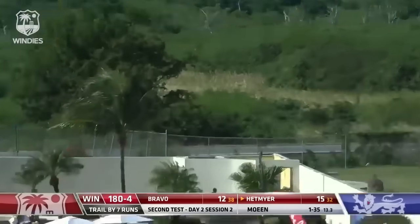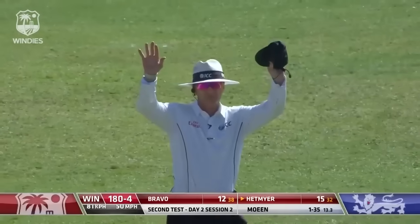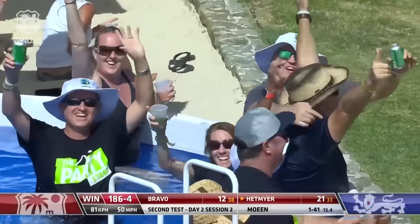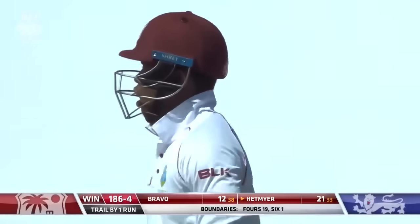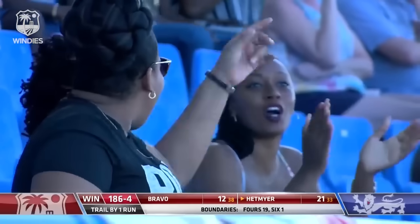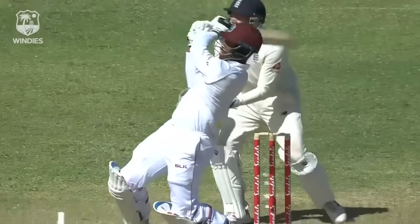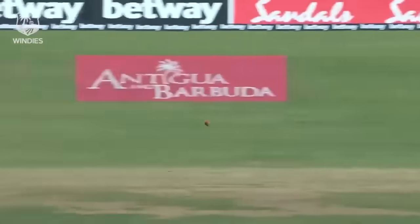Smacked it with the wind. No nonsense batsman, even enjoyed by those distracted swimming in the pool. Told you he liked a 6. Crowd comes alive. Just doesn't come out right from Moeen Ali, and it sits up nicely. Look at him set himself. And he's just won.